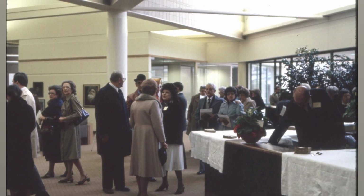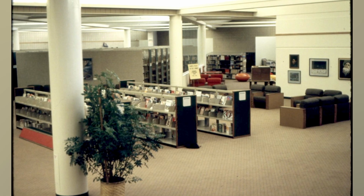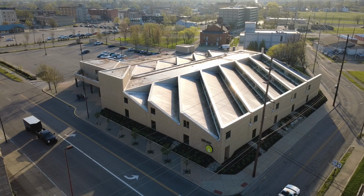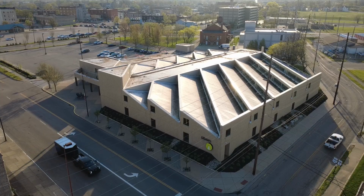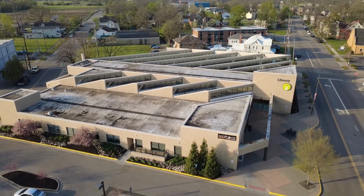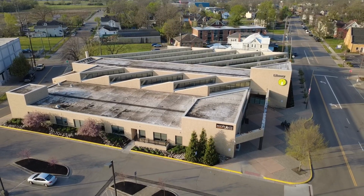Designed by Dayton architectural firm Lorenz & Williams, the library was built to be welcoming and to seamlessly fit within its surroundings. The branch's distinctive sawtooth roof design, unique geometric patterns, and gateway-style entrance draw inspiration from the homes of the South Main Historic District and neighboring churches.